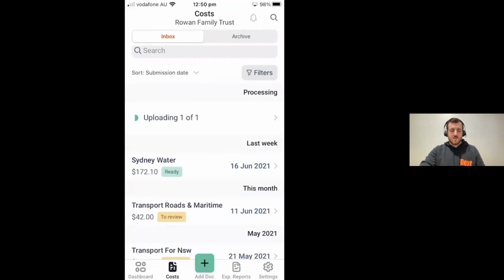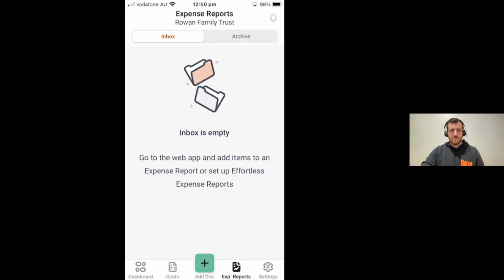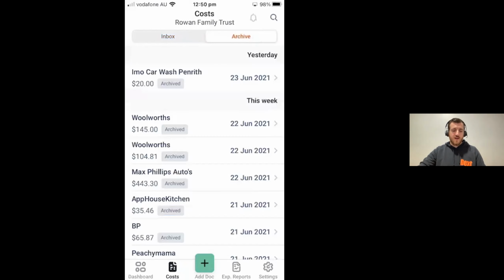What's really good about this as well is we've developed the system to manage not only the costs for the business, but also staff reimbursements. As you can see on the right-hand side towards the bottom, we've got our expense reports section. So you might submit an item, group that in as part of an expense report, and manage the staff reimbursements from within the platform, sending that report over when you're running the payroll to reimburse the staff members. And you've also got the ability to review the archive.